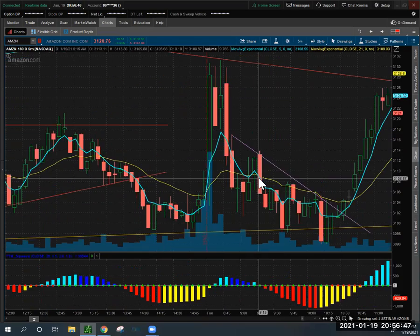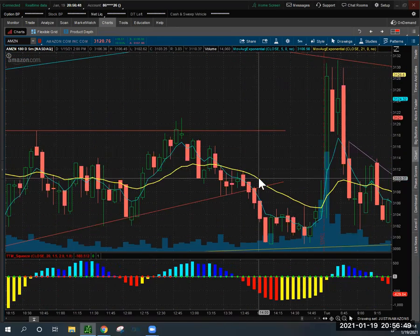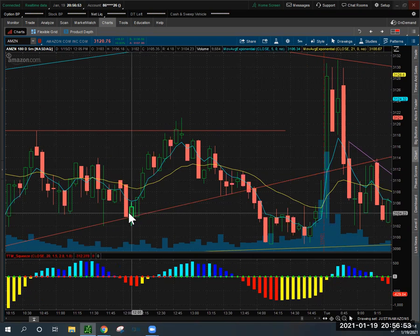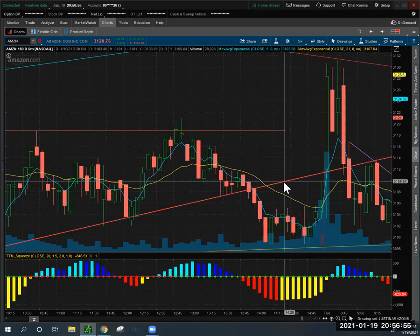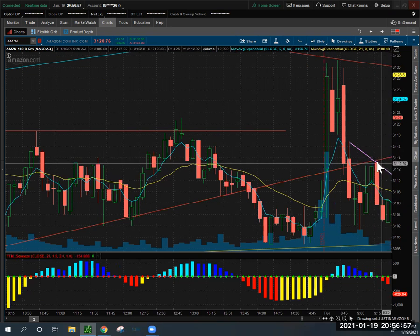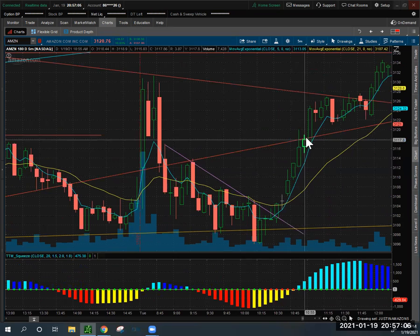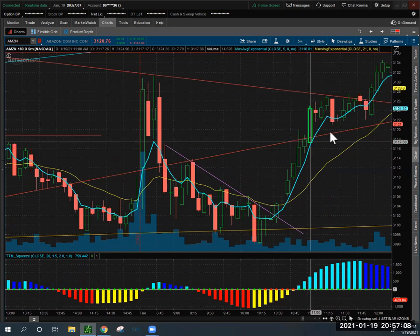The other thing I noticed as things were getting going today, I extended this line. I left this in from last week. I extended this, and it had a really nice level here that the stock just rejected. And then I was thinking, oh, maybe it'll do something like that again. Nope, just plowed right on through that.